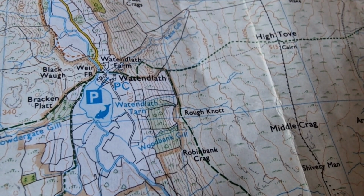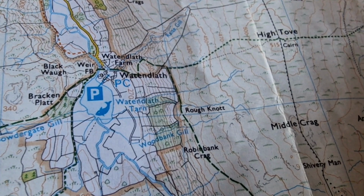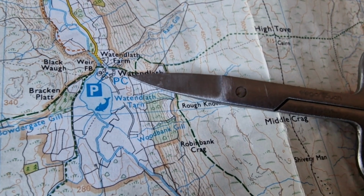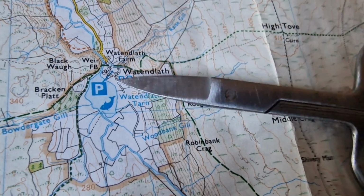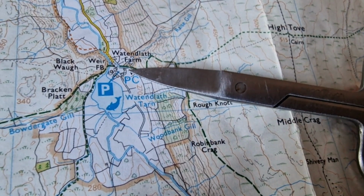Good morning and welcome to Map and Scissor Time, and this is a route for Ullscarf from Watendlath, and you've got ample parking in a National Trust car park for about 30 cars. Charges apply if you're not a National Trust member, but if you are, you don't have to pay. And it's a beautiful setting with the tarn here, and it's so peaceful.